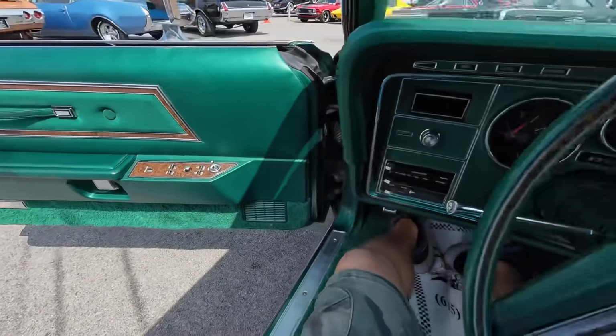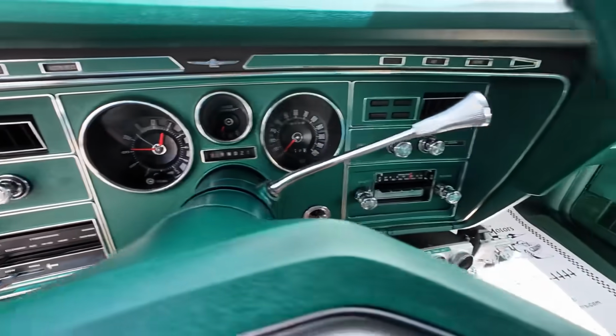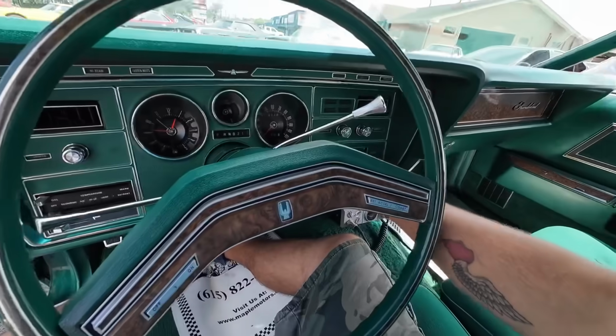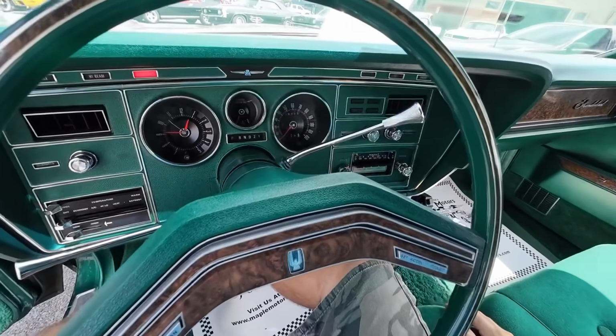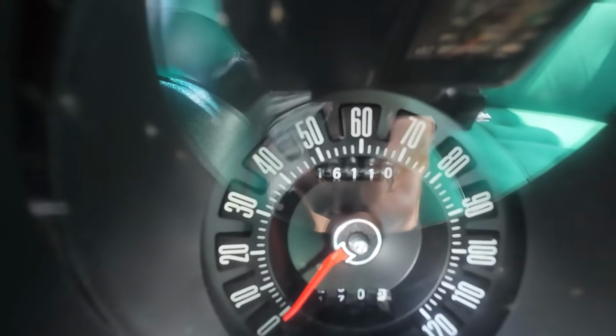Gigantic door here. Interior is beautiful. I mean, look how they designed this. We'll go ahead and start her up. She starts up, she's quiet. I'll show you the mileage.